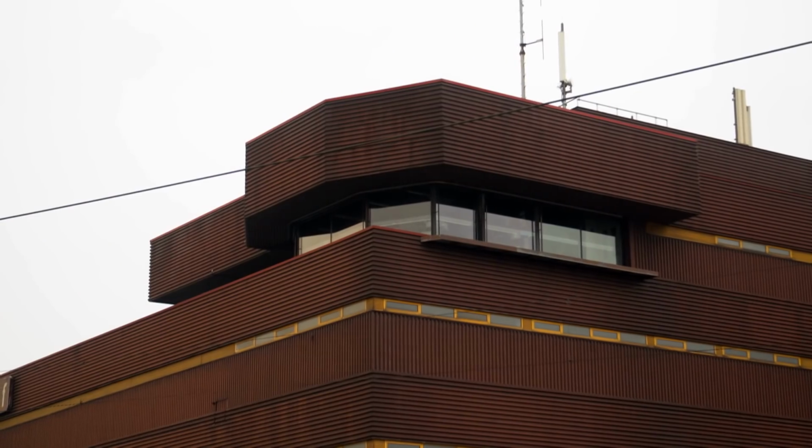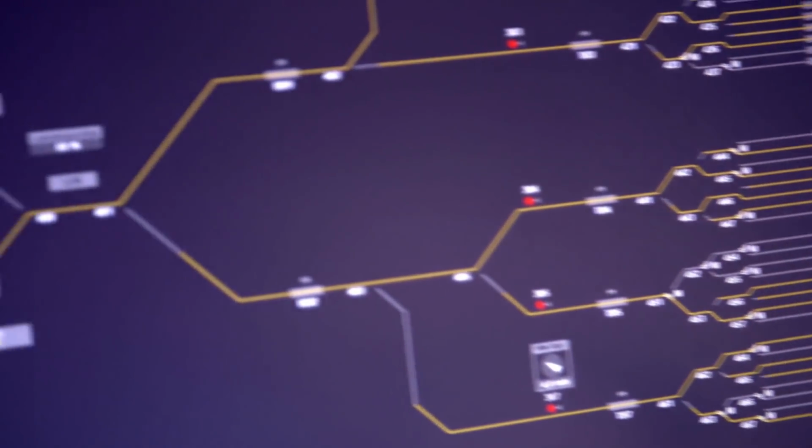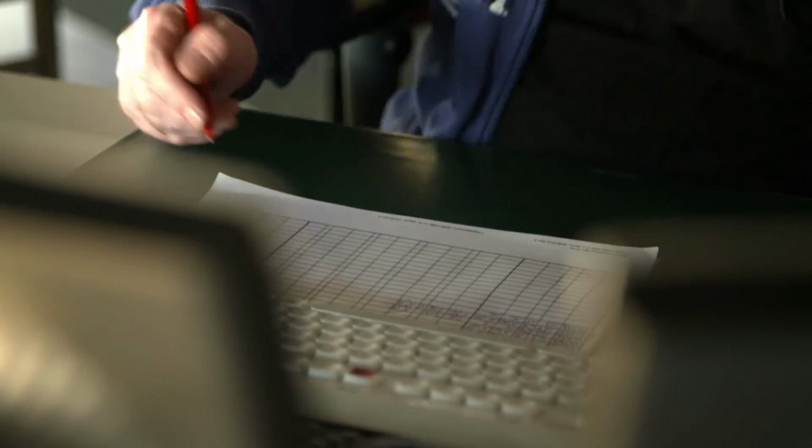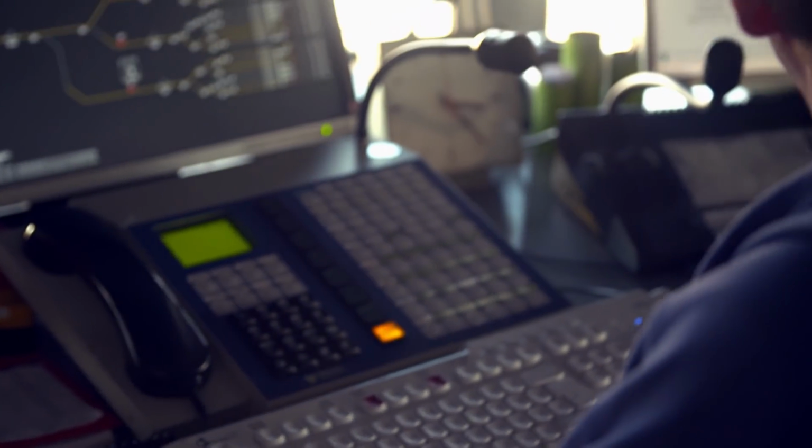Watching over the supersized puzzle is the so-called hump master. It has to be ready in just under 2 hours. From his tower, Christian Möller monitors the rolling. In an emergency, he can take control away from the computer immediately.